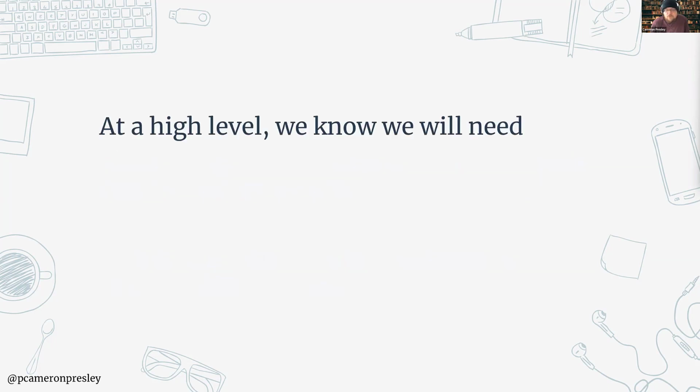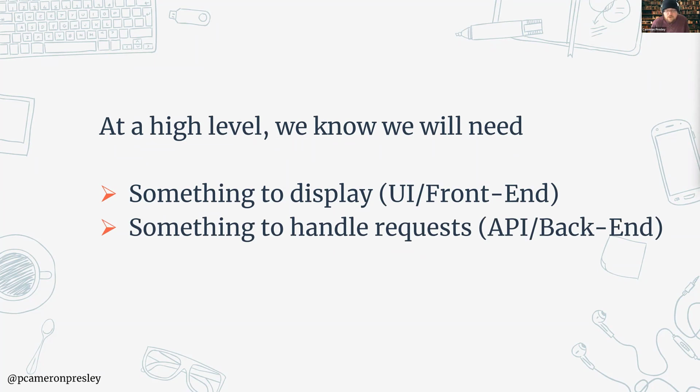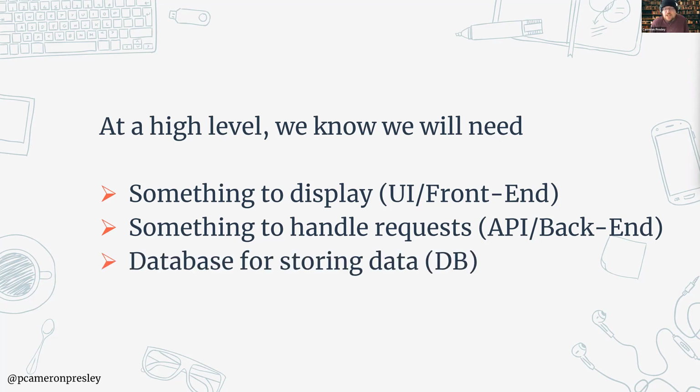But let's break this down. So we know if we're going to build out such a product, we know we're going to need something to display UI, right? It's got to display some stuff. So you'll typically either hear that as the UI or the front end. You're going to need something to handle the request that the user is making, right? So if they want to enter in data, click submit, right? Handle some of that. You're going to need to have some type of API and backend component. And then I heard you're storing data. Congratulations, you got a database component, right?